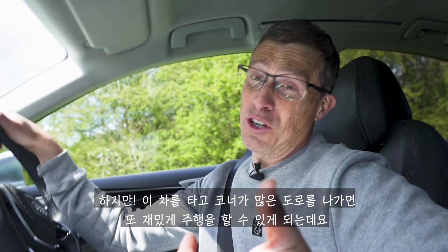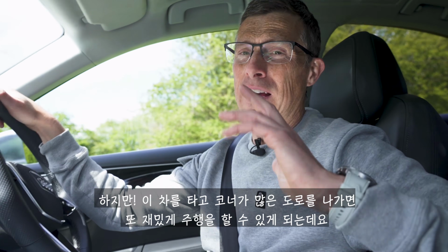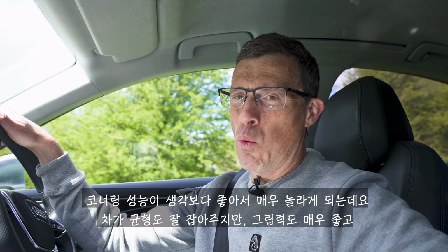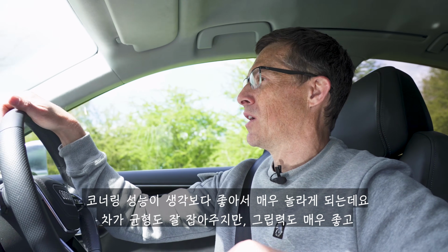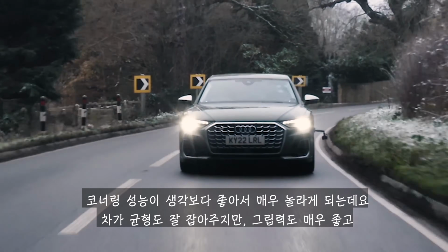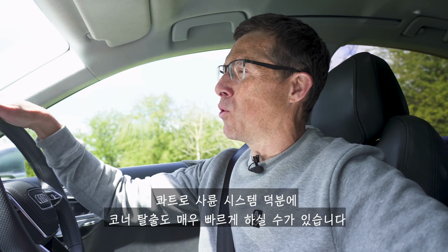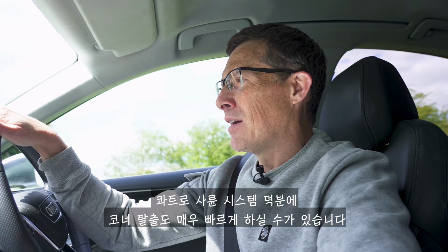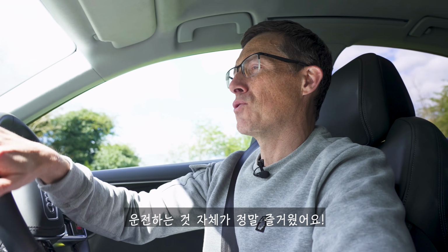However, if you get this on a twisty road and you want to have some fun, this S8 will deliver. It can bend your mind just how well it handles and goes around corners. There's so much poise and loads of grip. Plus, that Quattro all-wheel drive system is so good at just rocketing you out of the bends. It's been an absolute pleasure to drive.